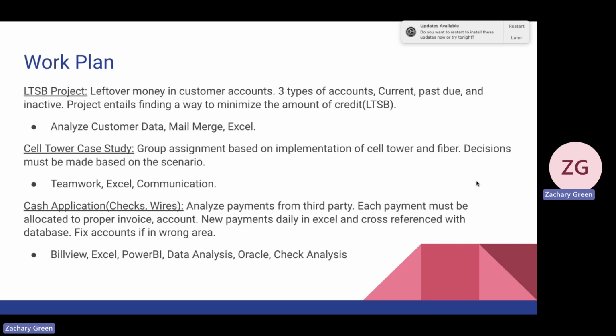So I'm gathering all the data in Excel. I'm gathering all the correct information, like the different routing numbers and the proper account information. Finding the database, because they're not all in the same spot. And I'm doing different visualizations because we owe over $3 million in credit. So I'm trying to display it as best as I can, and I'm trying to reach out to as many people as I can, and minimize it as much as I can in the time I'm there.